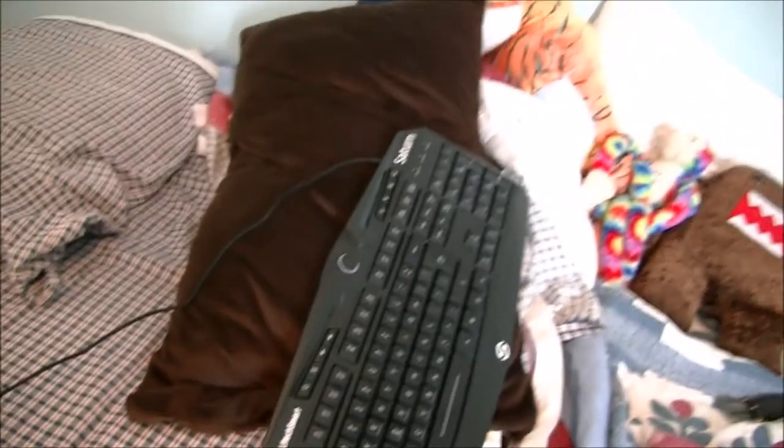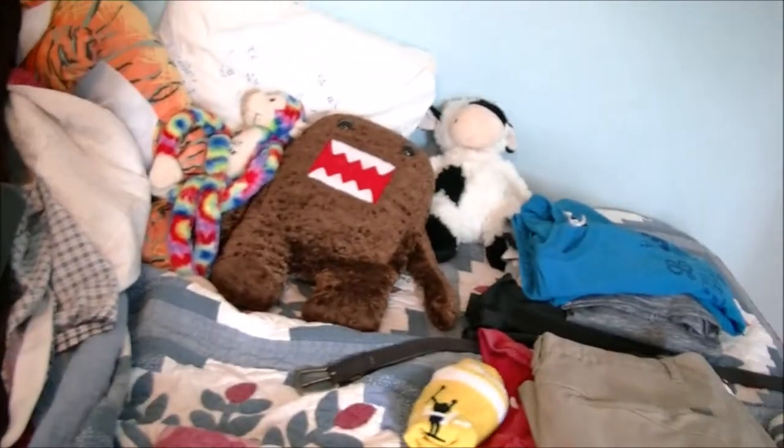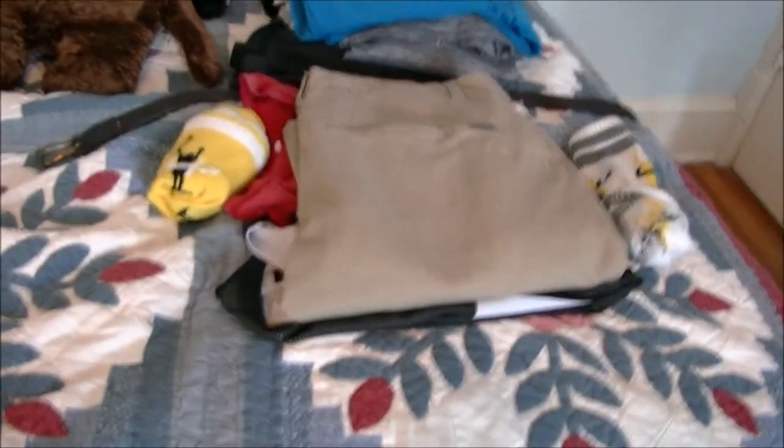There's my old one, there's my bed, it's all messy, so yes, I still have those clothes, of course, but any other guy would have. And then here's my PC and such. Yep, there's the Black Widow fully set up.